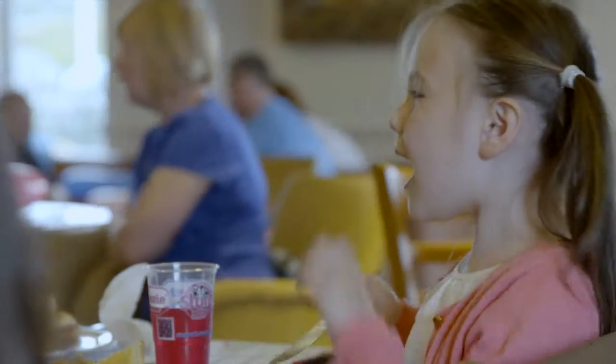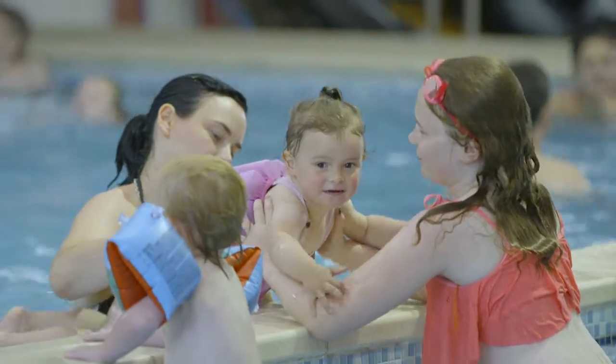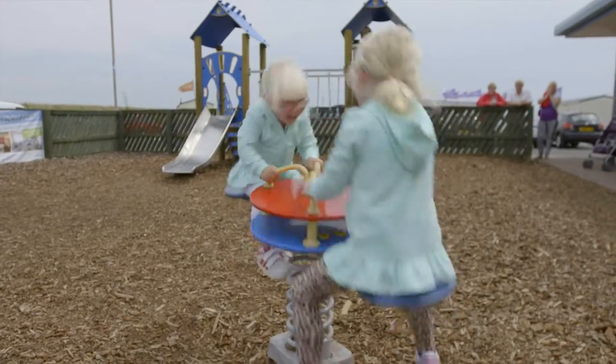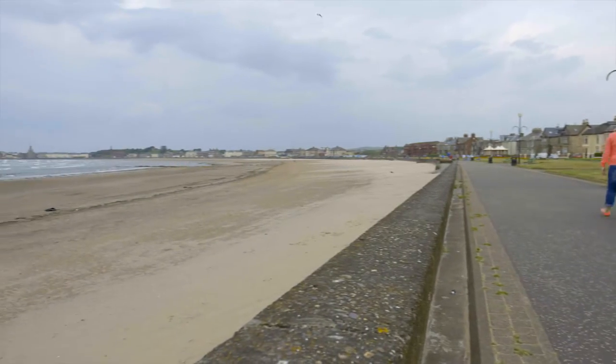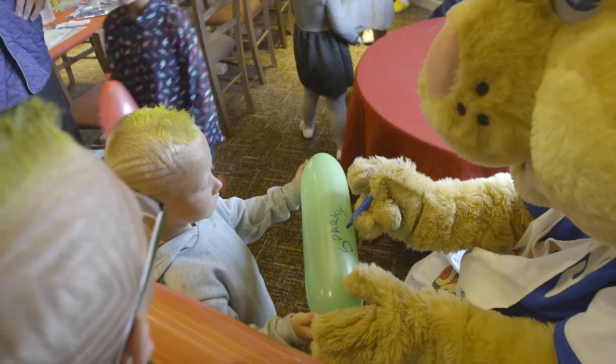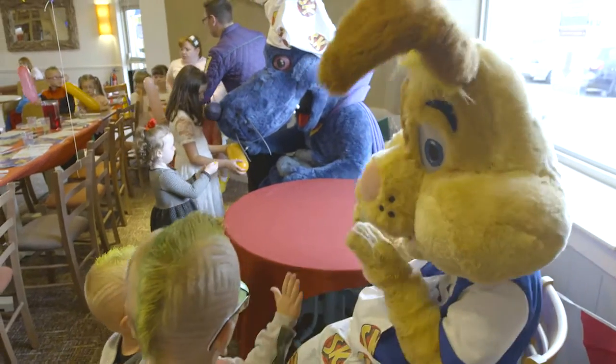At Parkdean Resorts, we're all about creating amazing memories, and we've helped thousands of people just like you discover the benefits of owning their own holiday home by the sea. So if you're looking for a welcoming and lively location, Sandylands could be perfect for you.